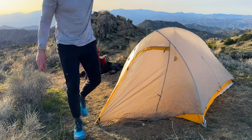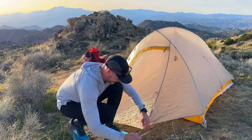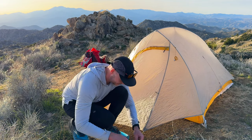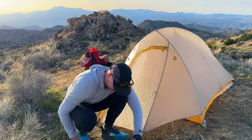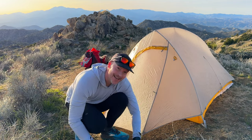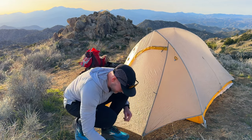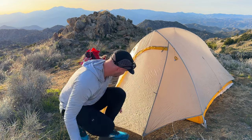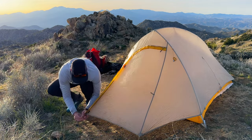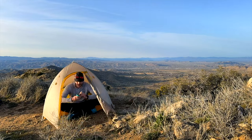That's good ground. I'm so glad this ground is dirt and not just solid rock, like granite, so I can at least get my stakes in. That way my tent's not flapping like crazy at night. But we'll see. I say that now, but it's probably gonna be really windy. Oh my gosh, I lucked out on this spot. Shouldn't be too bad. Maybe I'll just reposition this one. Let's see. Just so it's nice and taut.